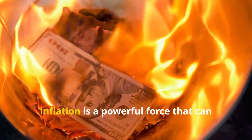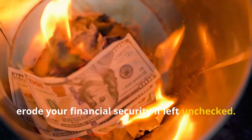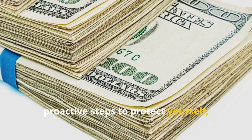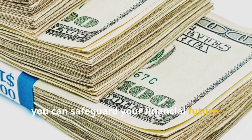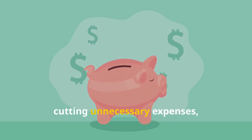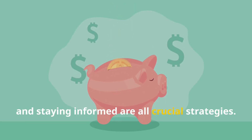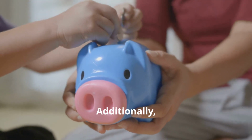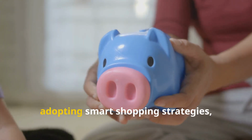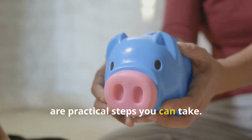In conclusion, inflation is a powerful force that can erode your financial security if left unchecked. However, by understanding its causes and taking proactive steps to protect yourself, you can safeguard your financial future. Diversifying your investments, enhancing your financial literacy, cutting unnecessary expenses, increasing your income, and staying informed are all crucial strategies. Additionally, building an emergency fund, investing in your education, reducing debt, adopting smart shopping strategies, and creating a long-term financial plan are practical steps you can take.